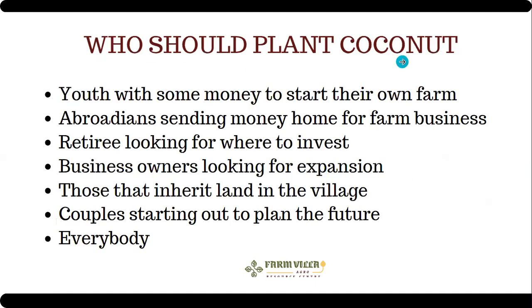So who should plant coconut now? Youth with some money to start their own farm. See, most youths, when they have little money, they start rushing, they want to plant vegetables. At the end of 3 months, at the end of 6 months, the money is gone and no vegetables. So instead of rushing for vegetables, just gradually build 100 coconut trees. Yes, it takes time. You build it gradually, and then it's something you will enjoy for the rest of your life. Yes, 50, 60, 70 years to come.